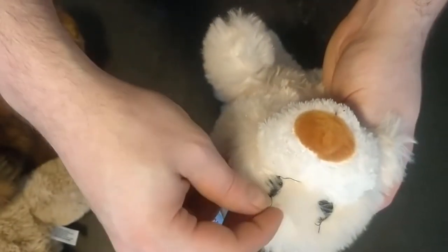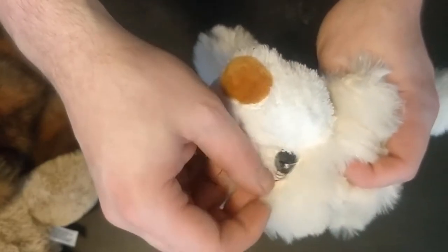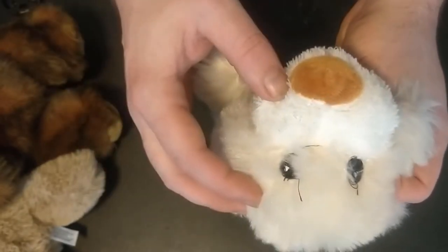I'll show here. The eyeball is like, the thread is coming undone. So I guess you could just say they're eyelashes. No, it's just cheap garbage, but it's still kind of cute and it's very soft. It'd be good probably for younger children. I figure there's nothing toxic in that.